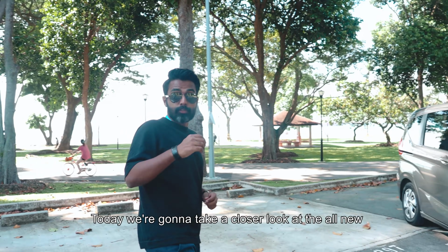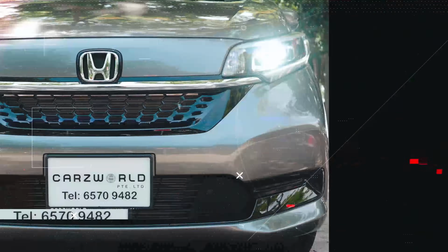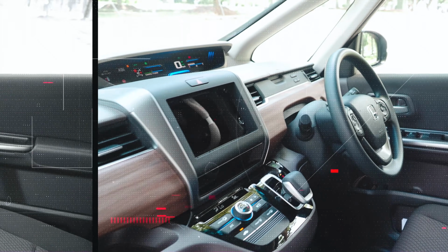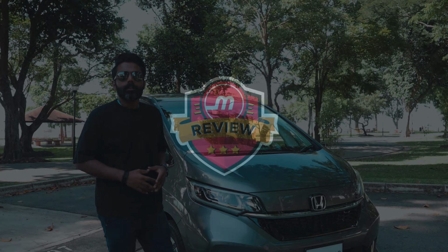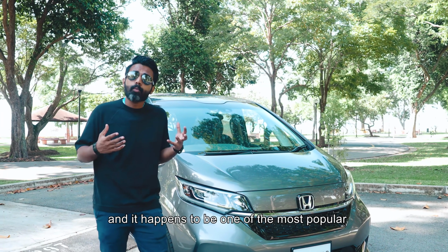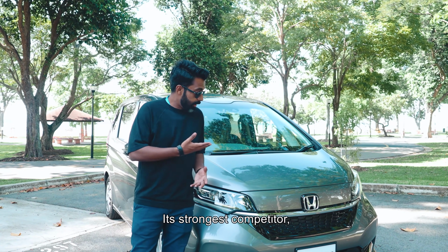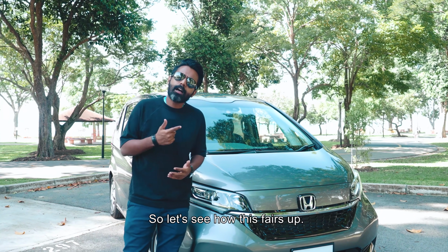Today we're going to take a closer look at the all-new Honda Freed. This is the latest 2020 Honda Freed with Honda Sensing, and it happens to be one of the most popular MPVs or mini MPVs in the market. Its strongest competitor, the Sienta, which we have already covered. So let's see how this fares up.